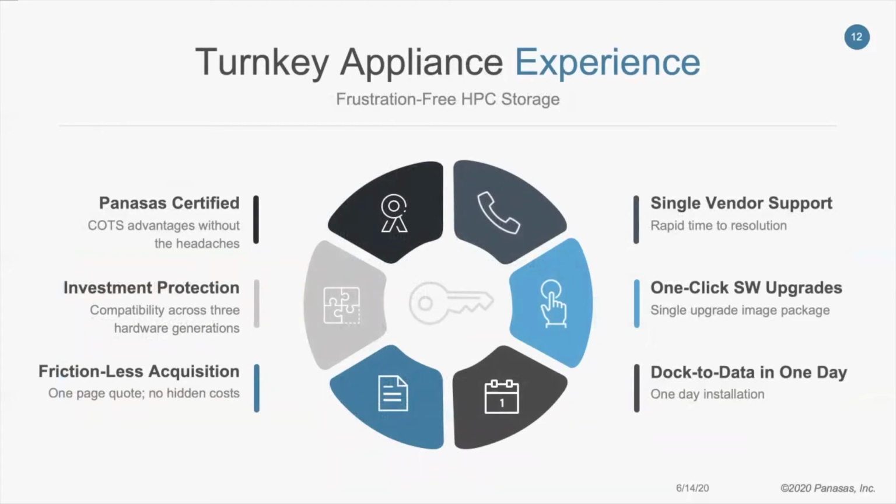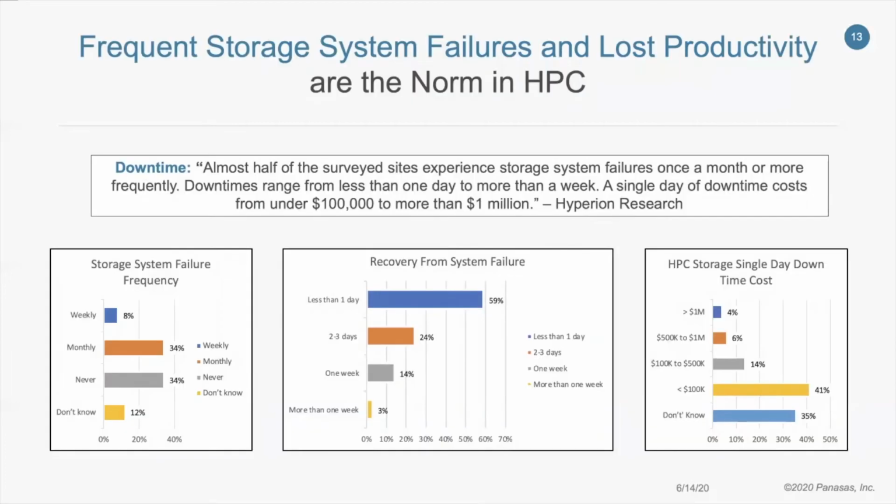And even though we are now using industry standard hardware, we still have the Panasas turnkey appliance experience with ActiveStor Ultra. It's a lockdown configuration certified by Panasas, hardware, firmware, and software, shipped from our factory and installed in less than a day. We build, ship, and support everything as an appliance, and even our quotes are one-page super simple, compared to over 40-page quotes I've seen from our competition. And if their quotes are so complex, just imagine how bad their products are.